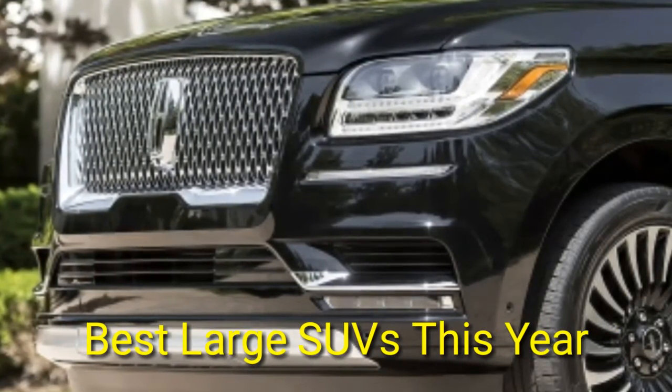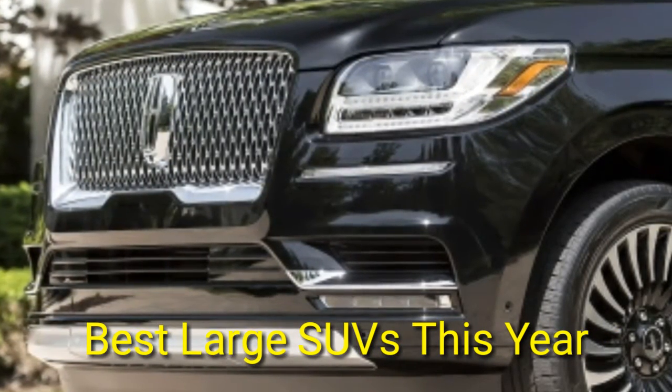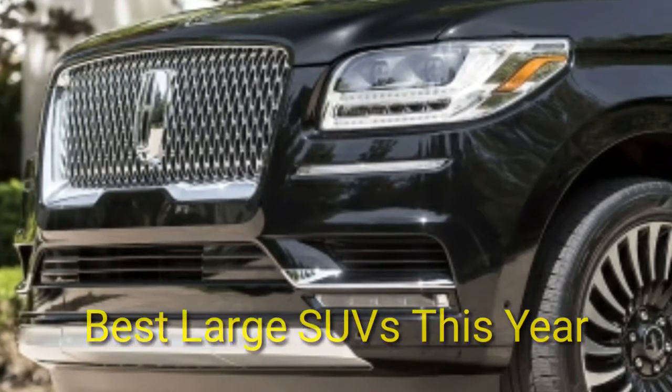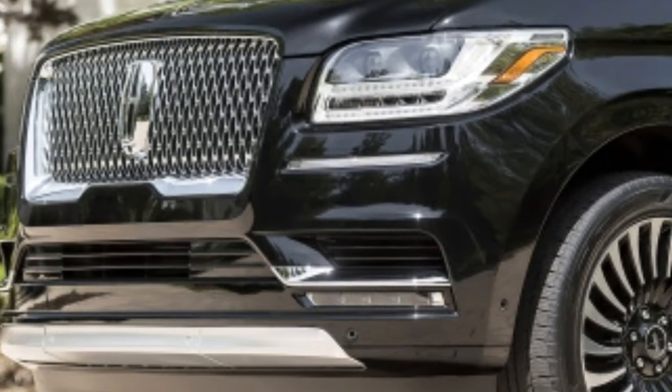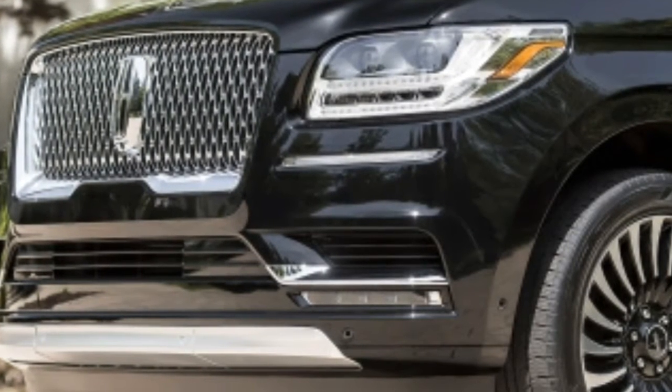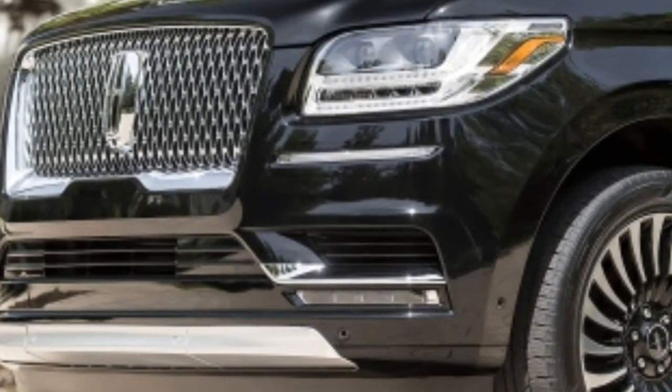our current favorite large utility vehicles. So, you have a big family. You like to bring all your belongings with you. You like to tow. And you want to do all of these things at the same time. Welcome to the world of large utility vehicles.